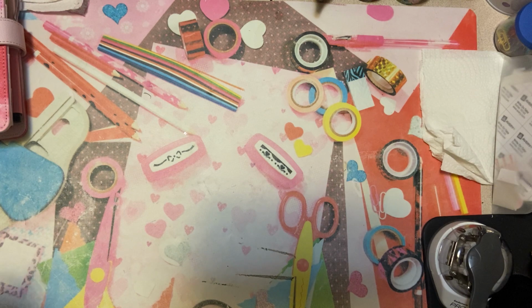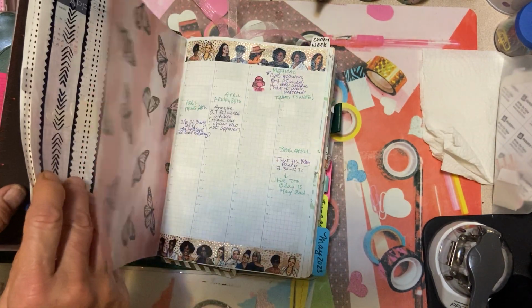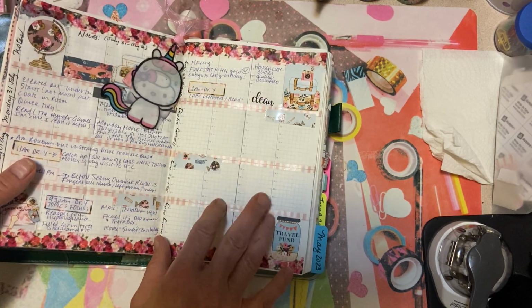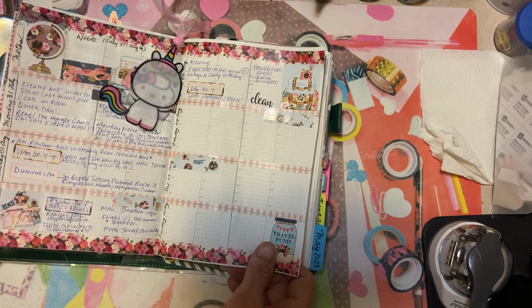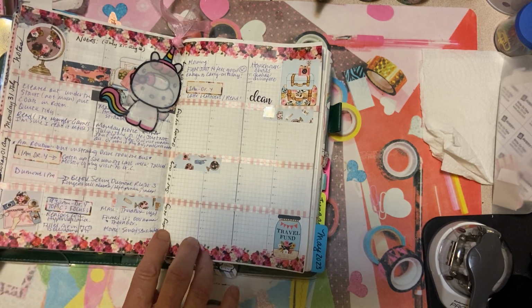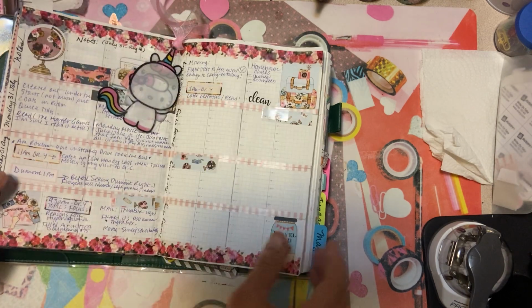Because my schedule, folks, my schedule is absolutely ridiculous. So the last time I had done a week in this Hobonichi had been July 31st to the 6th of August. That's the last time I laid down.